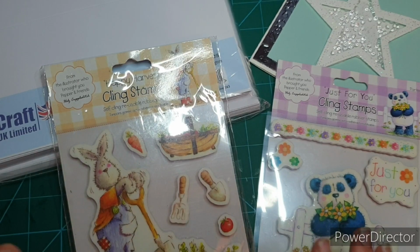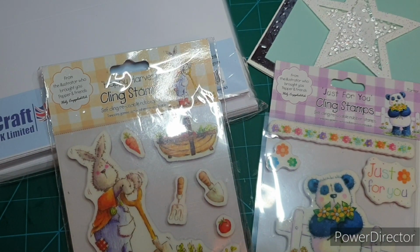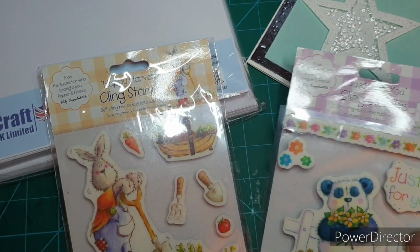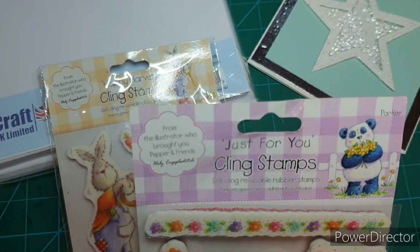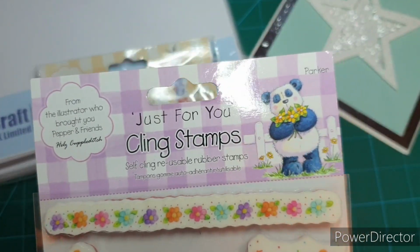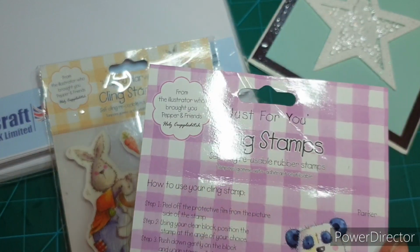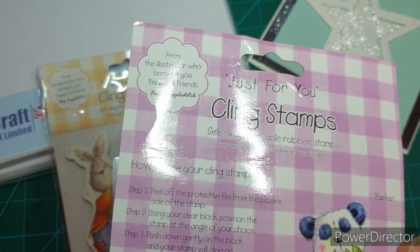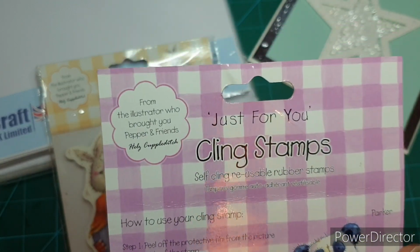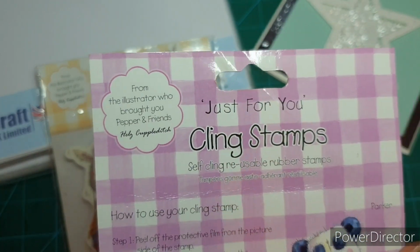So I didn't have these. There was one other stamp that he'd brought home, but it was one of the ones that Laura had sent me for Christmas. But I didn't have these ones, so she has really kindly sent these to me. So this one is called Parker. I don't know what collection this is from. If anybody knows, do let me know. It was a 2010 collection from Trimcraft.